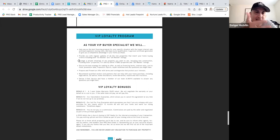So if they are driving by and see a property with a for sale sign, they can just take a picture of it and text me, saying, hey Enrique, I saw this property with the coming soon sign. Can you find out what's going on? I'm going to stop what I'm doing to find out what's going on with that property. Because we're so well connected, nine times out of ten I probably know the agent already, because we already talked about our track record and how we're connected in the industry. So I'll probably be able to get them into that property before the public.